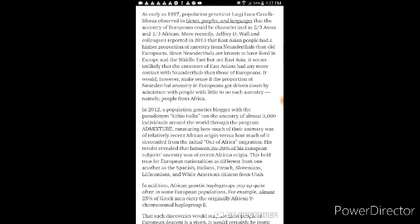I don't mean a light dash either. Almost 1/3 of European ancestry descends from African admixture within the last 55,000 years. It says as early as 1997, population geneticist Luigi Luca Cavalli-Sforza observed in Genes, Peoples, and Languages that the ancestry of Europeans could be characterized as 2/3 Asian and 1/3 African.